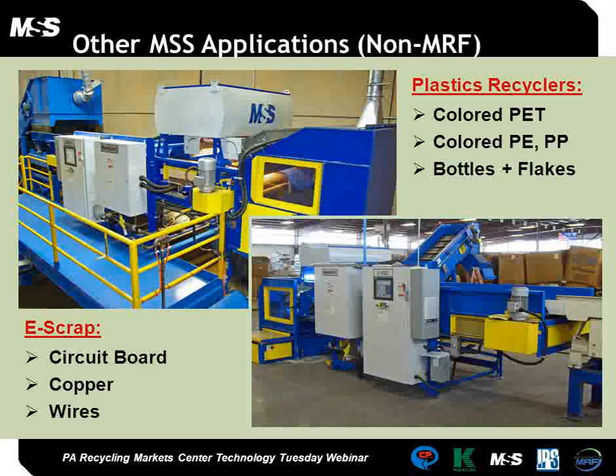The picture at the lower right is our Elvis unit, which is our high resolution camera sorting system for really small particles to sort by color, and the picture on the upper left is our new Cirrus unit that has the color capability, but most importantly has the near infrared detection as well.